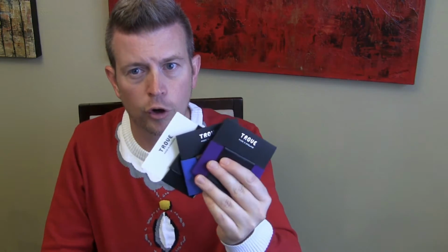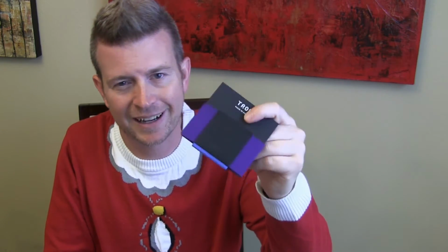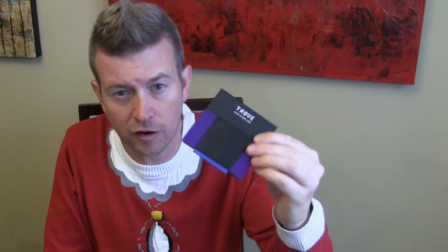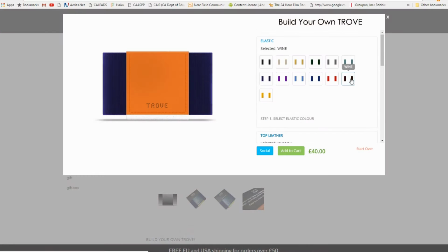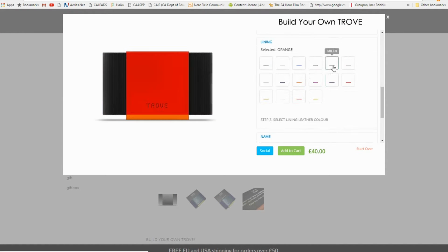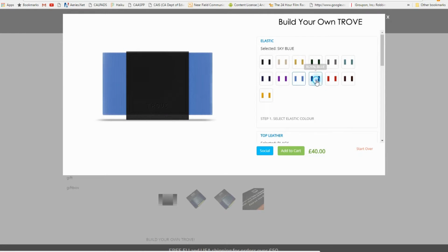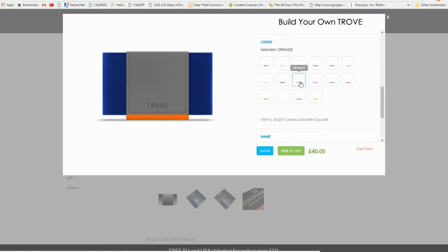First up is the Trove wallet. This is the coolest minimalistic wallet money can buy as far as I'm concerned. I've had one for about 2 years that I've been using, and I absolutely love it. What's even cooler and what makes this such an awesome Christmas gift is you can customize the colors. So you can choose the main leather color you want, the elastic color, and then the subtle accent color. Lots of colors to choose from, so you'll definitely want to check that out.